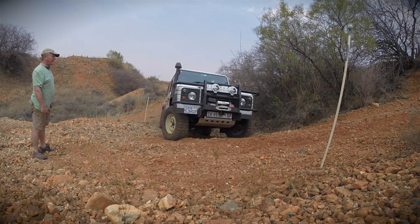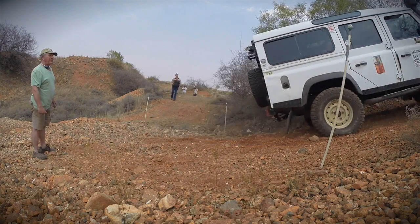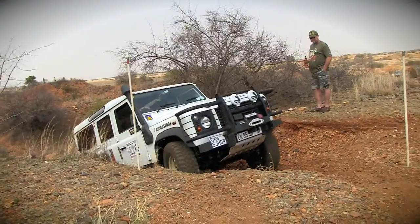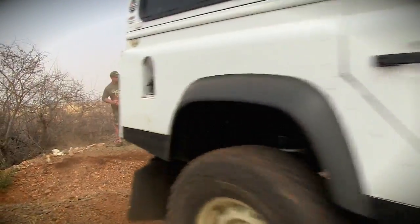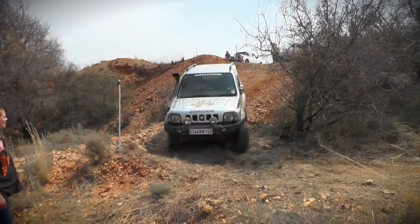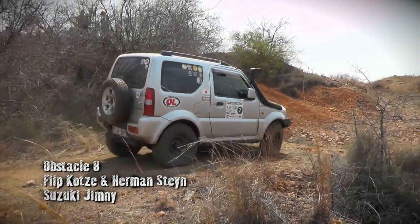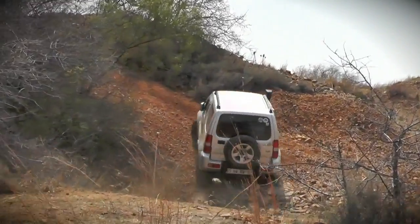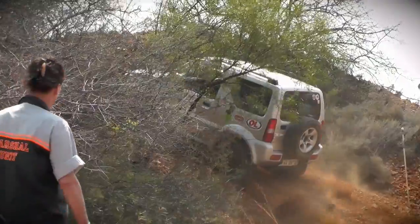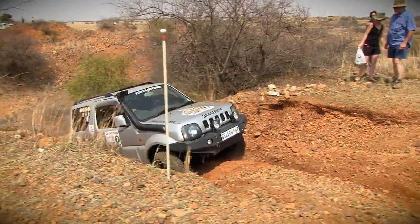And then there's one last left-hander, followed by a steep and slippery climb with a rut or three thrown in for good measure. And here's Flip and Slip Slide Herman in their Jimny again. The shorter Jimny should do well here, but oh no, it runs out of steam at the last hurdle.